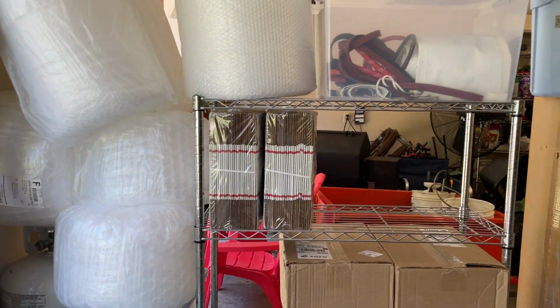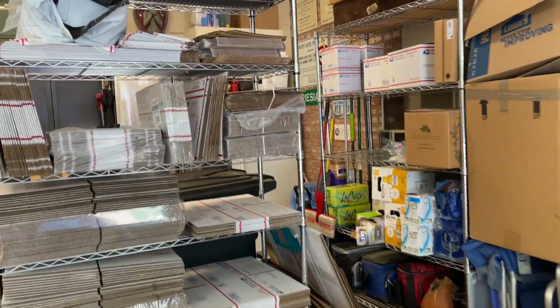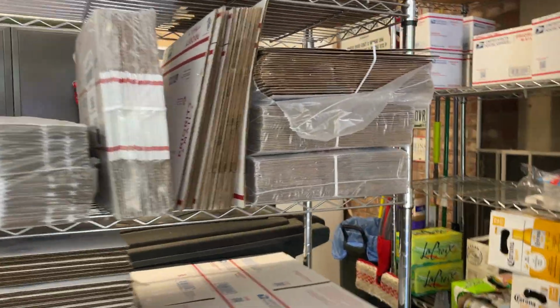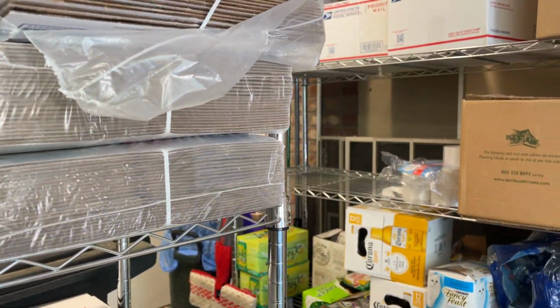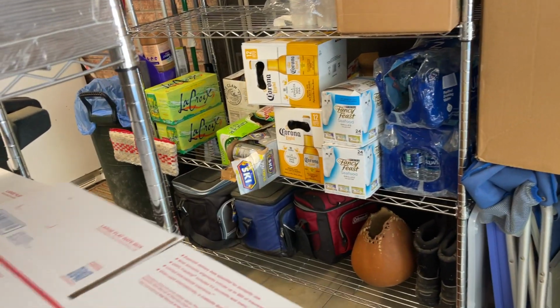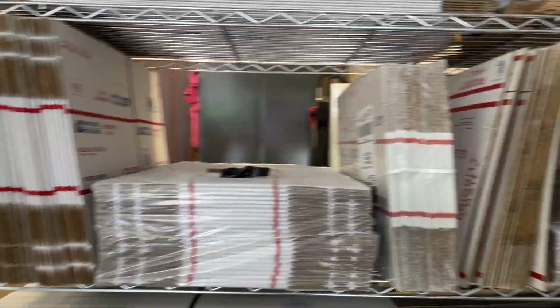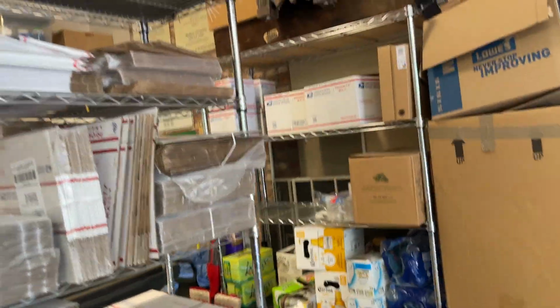Now, I want to tell you guys something about boxes from the post office. If you go to the post office and you need a box, they will sell you this box. But if you go online, you can order 10 or 25 of them at a time, and they'll bring them to you in packs like this for free. So anyway, I'm organizing, and this is what I've been doing.